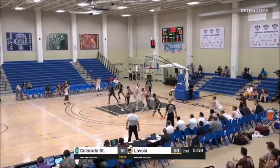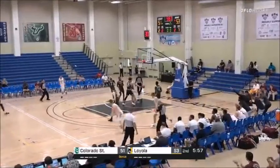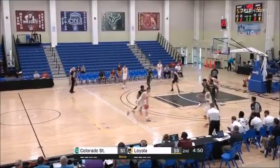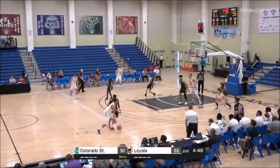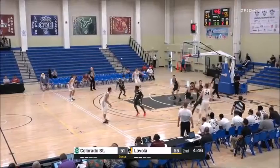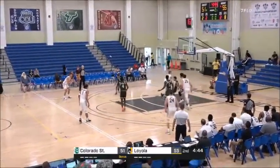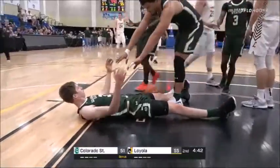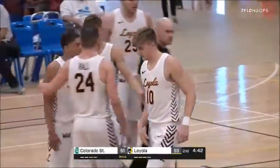Here's Hall. Good pull-up by Hall, right over Thistlewood. 20 points now for Tate Hall. 51, a 4-point game. Loyola with the lead. Here's Williamson out top. Ball crosses. Good play inside, and that will be a block as Tom Welsh scores. Thistlewood will be called with the foul.